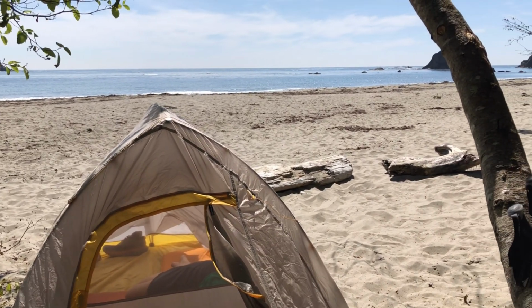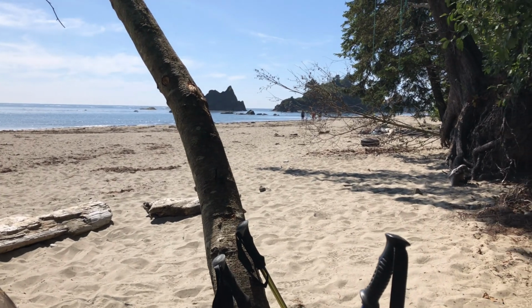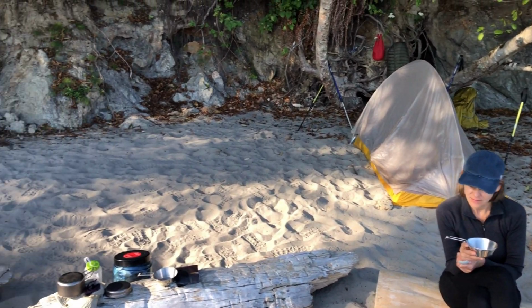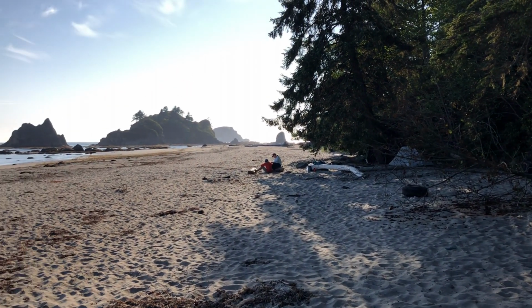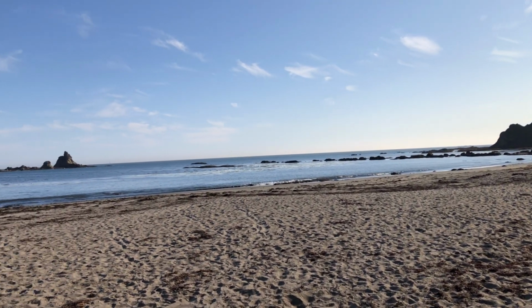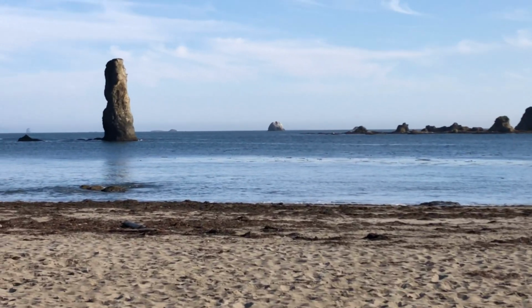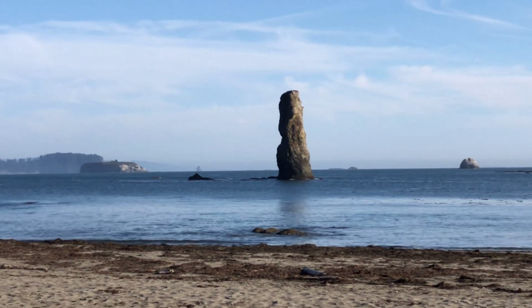And it's 2 hours to high tide. And there's people walking down there and people camped out along the beach, but there's tons of space. And that right out there is a natural arch, but we're looking at the skinny part. It's really cool. I'll try to get a photo of it tomorrow.